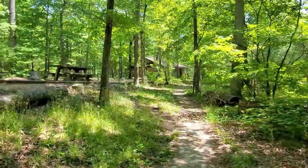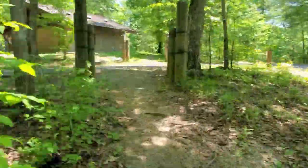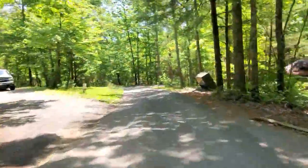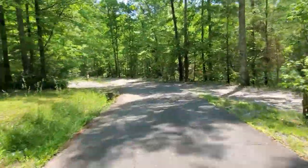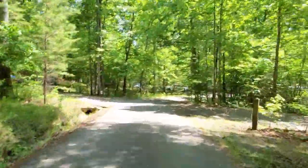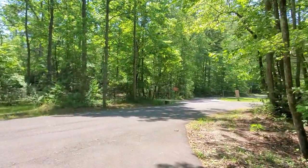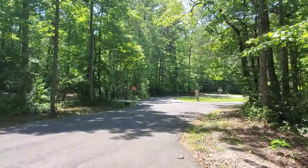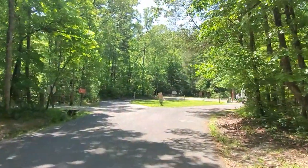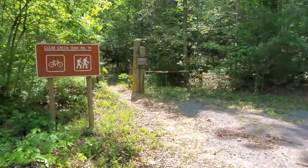We've arrived to the other camp area. So the trailhead should be at the end of these. So now, instead of going to the exit, we're going to go this way. And there we are. There's what we were looking for. I wasn't crazy. Found it. Clear Creek Trail. That's where I want to go.